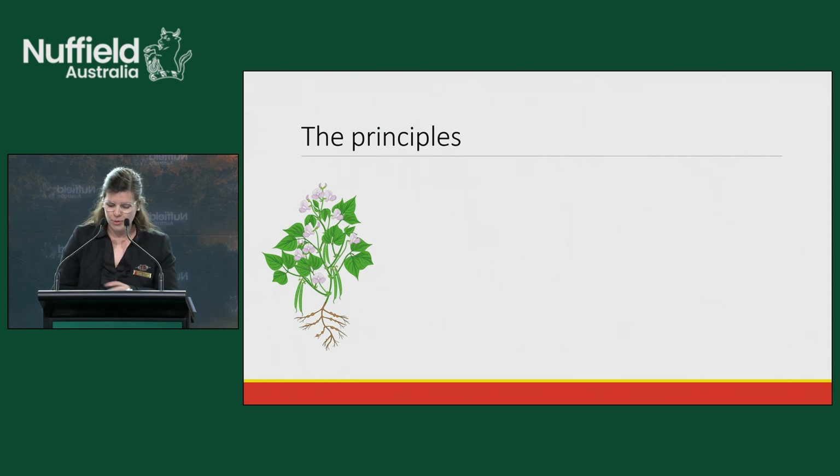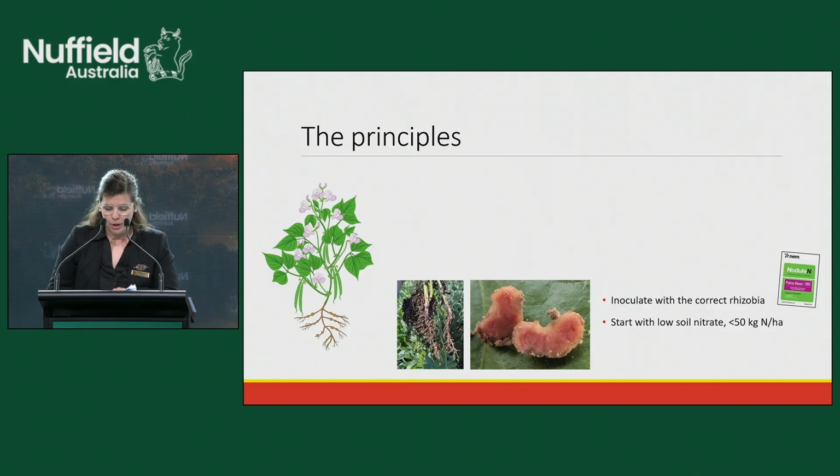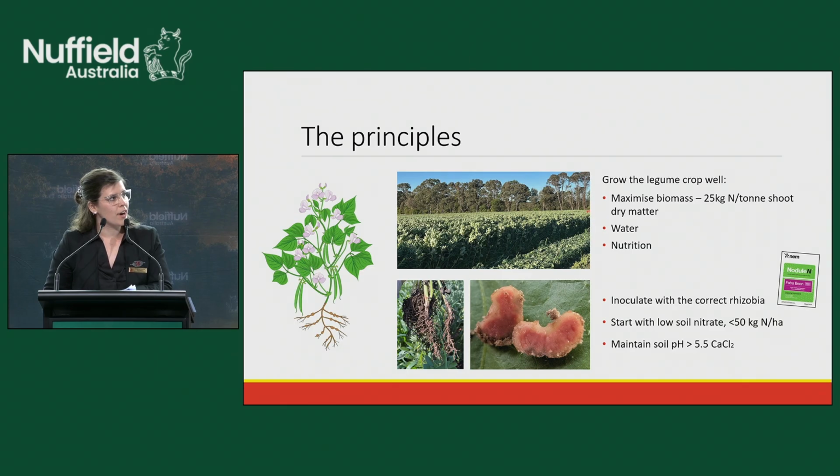But knowing the principles can help growers get the most bang for their buck. It starts with inoculating the seed with the correct rhizobial strain at planting. Sowing with a low soil nitrate to start with. Maintaining a soil pH above 5.5. And above ground, growing the legume crop well, maximising biomass, watering it and providing it the right nutrition as you would any other crop.